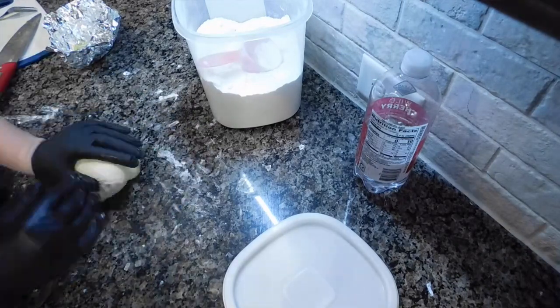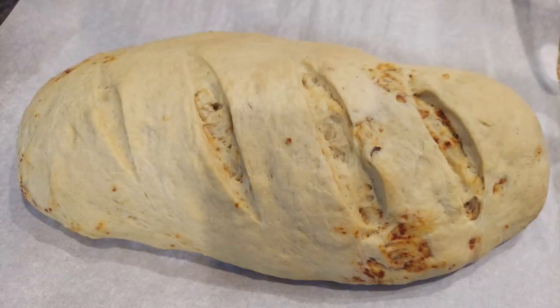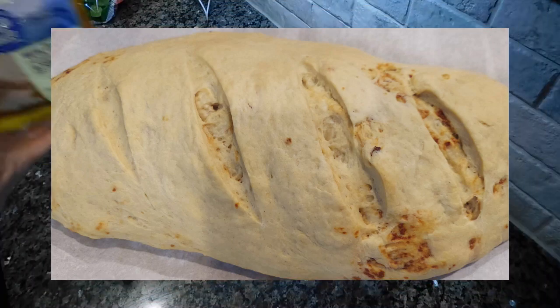My family thoroughly enjoyed this, and it made enough bread for us to eat for a couple of days with dinner. So I will definitely make this again and, of course, brush the egg on the outside next time so it looks a little more attractive.